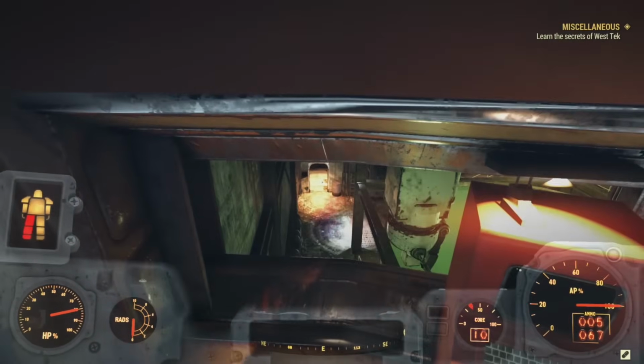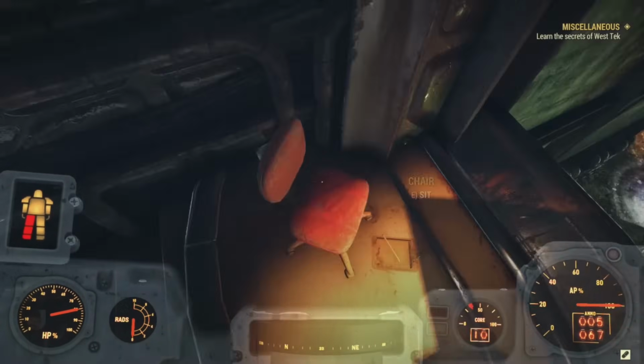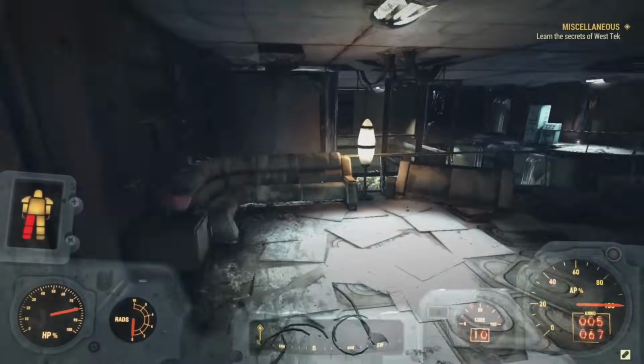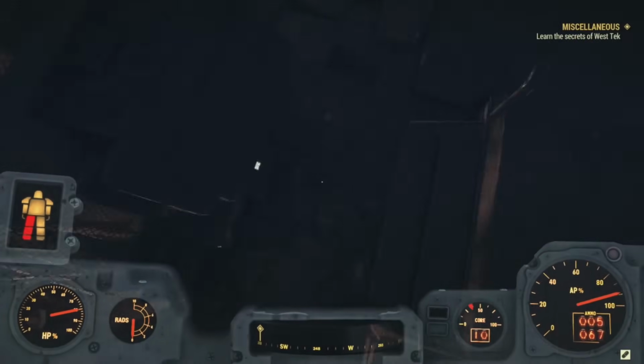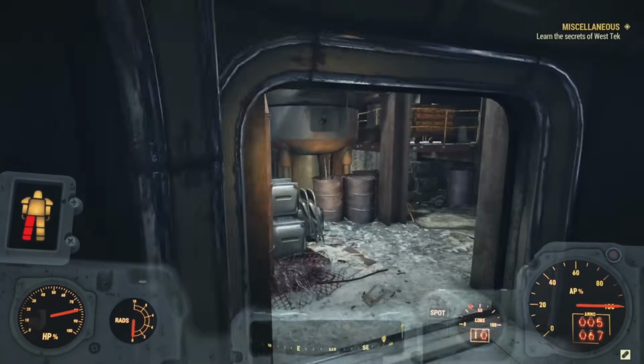Backing out, we can peer out the window to see the door we just opened. Now to find a way down there. Heading out of the control room, we can go down the stairs and then jump from this balcony to the ground floor of the cultivation room. From here, we can continue east until we find a double door leading to a utility room.